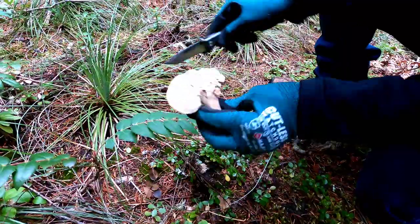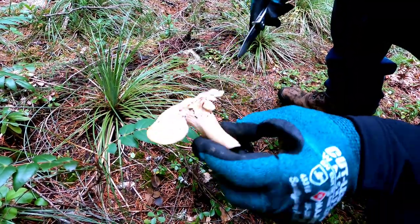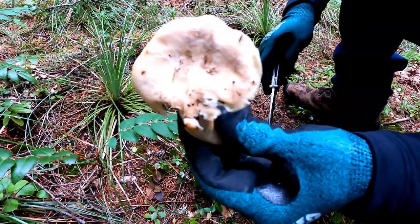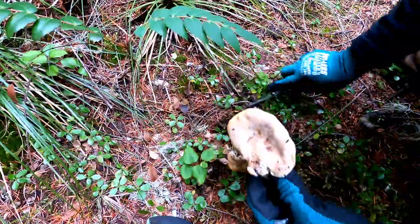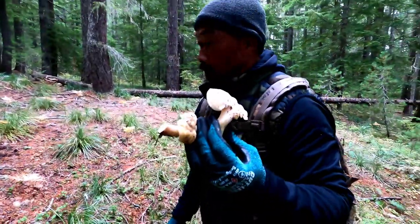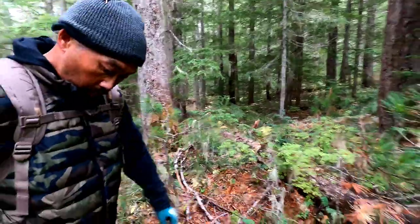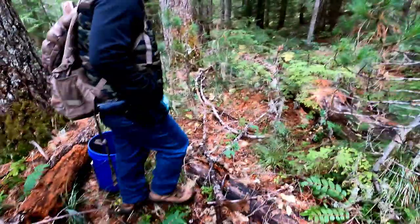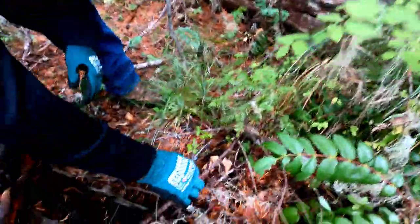Pretty nice size. Look at that. The gill there. Stopped right there. White Chanterelle. Okay, two. Not too bad there. Okay, we find, actually, and the camera. Some more white Chanterelle here. Pretty nice size there.